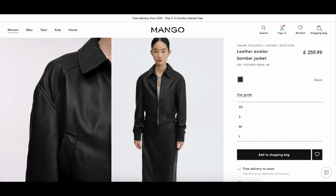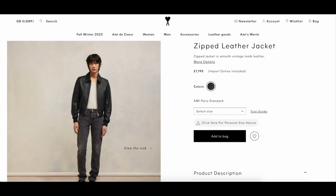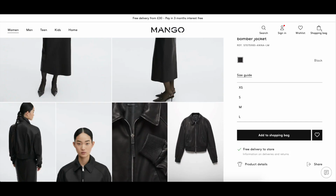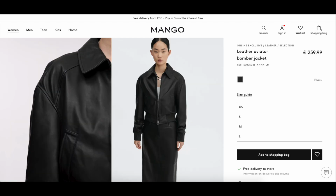This Mango jacket from the women's section is very similar to that of the Ami Paris leather jacket. I'm not sure about the sizing, it only goes up to a large, so I think it could be a little bit snug if I do try it on, but it's not a purchase I'm going to be making anytime soon, considering the price of the jacket.